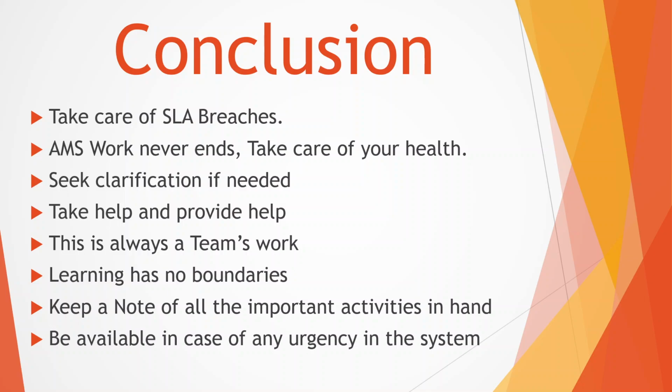So always give the help and take the help. It will go both ways, because SAP AMS work is always teamwork. It is not one person's work. One person cannot do everything. That is just not possible. So it is very important that everybody is working to the best of their ability, and if they have any doubt, gets it clarified.